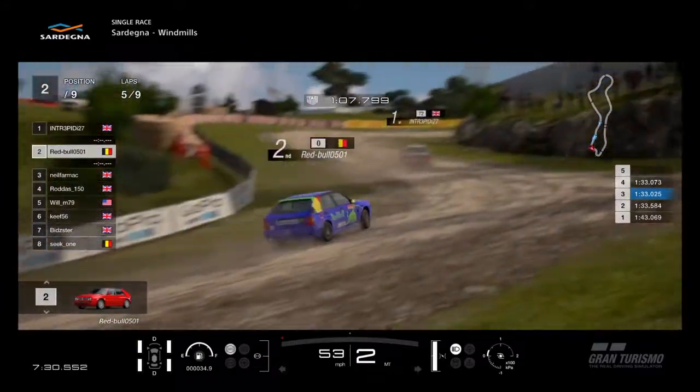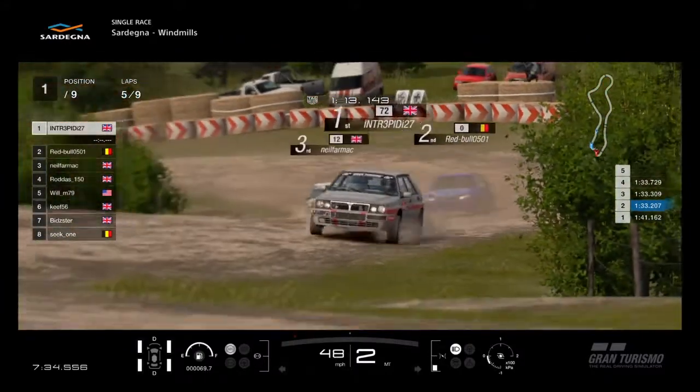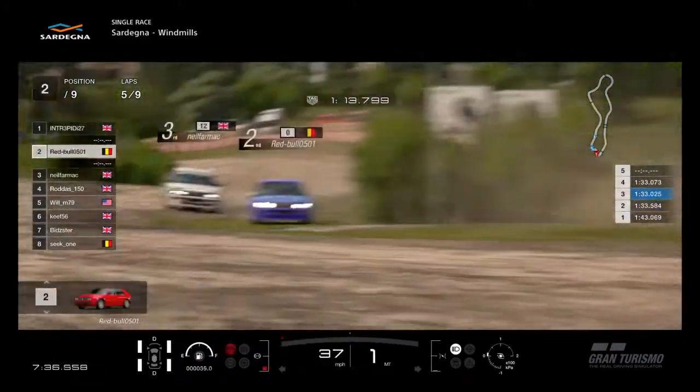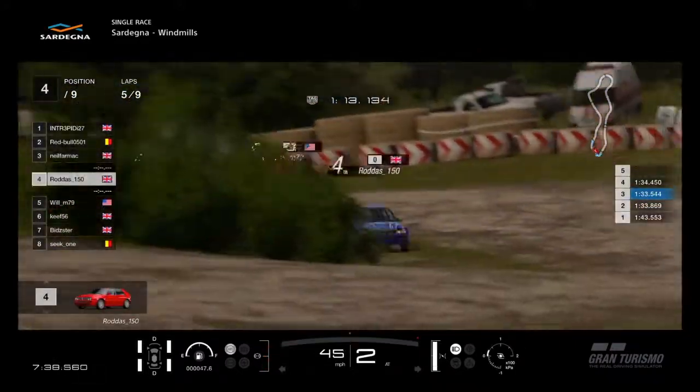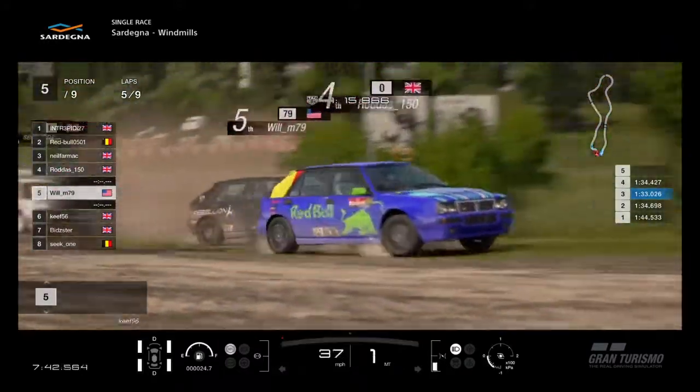Further up front, Red Bull in 2nd. Intrepid has slowed down. Has he made a mistake? His lead's sort of gone. He might have made a little mistake there. Red Bull and Neil there. They've got Rodders, Will, Keith, Bidster and Seek.